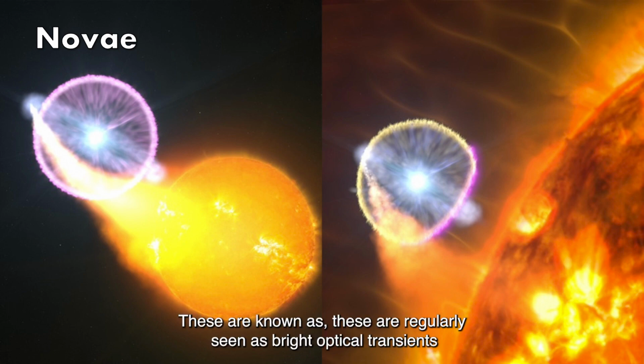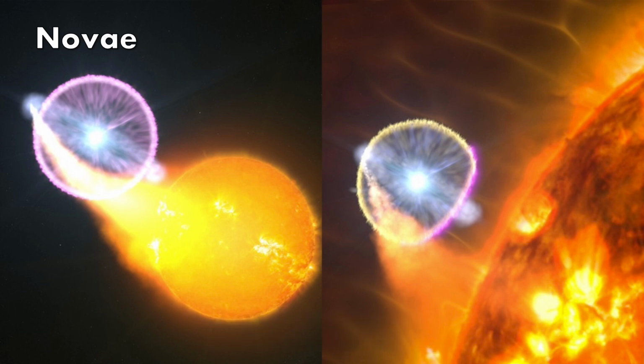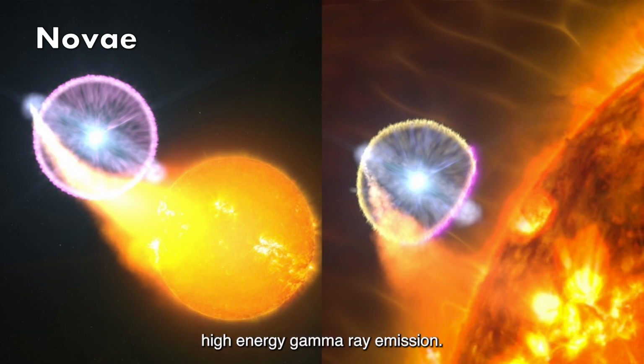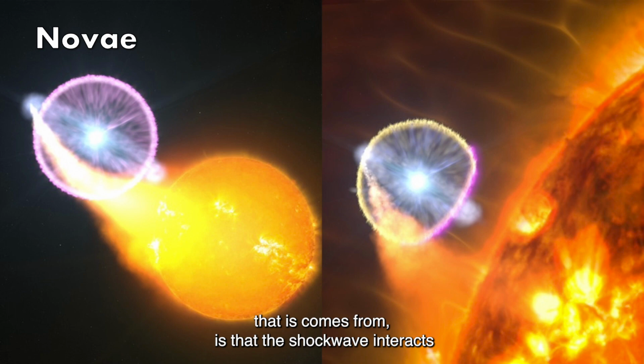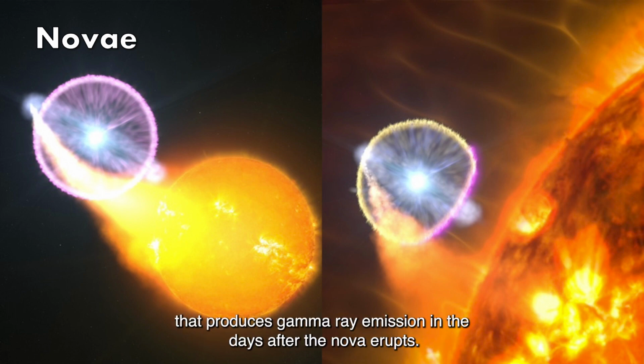These are regularly seen as bright optical transients and in the X-ray as well, and that's been seen for decades. It was only with the Fermi mission that we discovered that these also produce high energy gamma ray emission. And the source that we believe that comes from is that the shock wave interacts with the wind of this companion star, and that produces a blast wave that produces gamma ray emission in the days after the nova erupts.